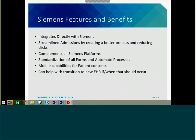So talking more specific about some of the benefits and ways that we've helped Siemens customers. First off, like I said, we integrate directly with Siemens. And we do that with a direct integration. And what I mean by that, let me paint a picture. And I know some of you have already utilized FormFast in this scenario, but some of you may have not. For example, I was speaking with a customer last week, and she was walking me through the registration process.